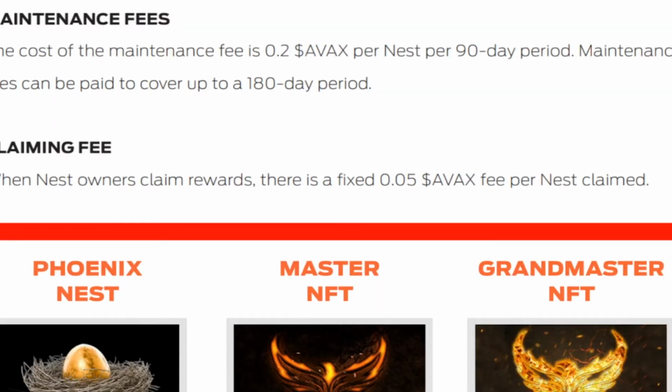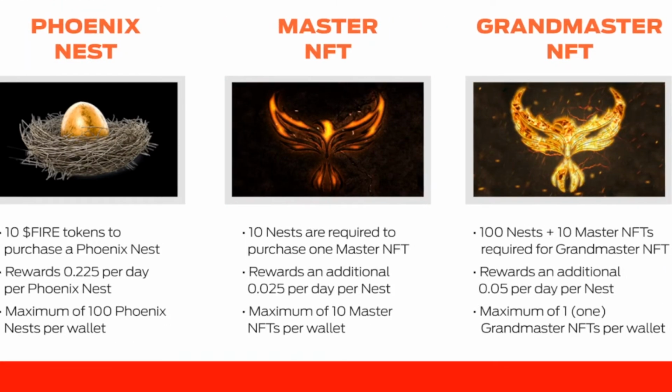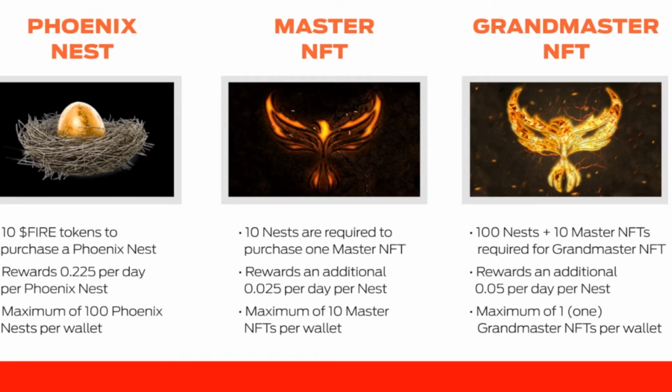All right, so now let's take a look at the 3 types of NFTs that were mentioned earlier in the tokenomics. First, the Phoenix Nest NFT. Again, this is your basic nest that you would create once you have your 10 FIRE tokens. Then your master NFT: once you have 10 nests, and if it's 10 FIRE tokens per nest, you would need 100 FIRE tokens to get 10 nests, then you can purchase your master NFT.